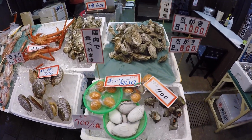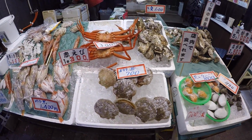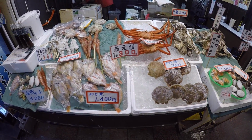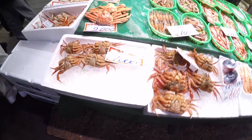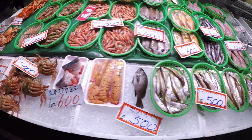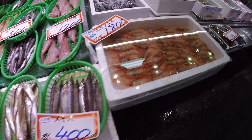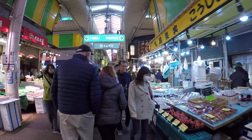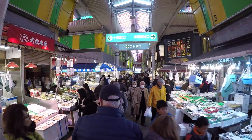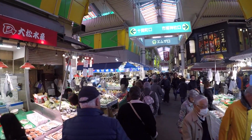Of course, no visit to Asia is ever complete without visiting a fish market. And I've visited fish markets in Thailand and China, and I gotta say, I've never seen a fish market this clean. I was shocked. It wasn't smelly, it wasn't dirty, people weren't screaming, nothing like that. But this Omicho market was really cool.